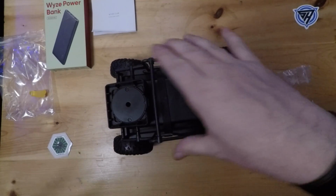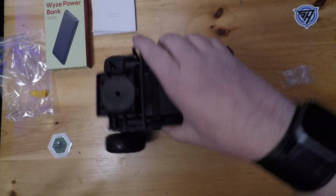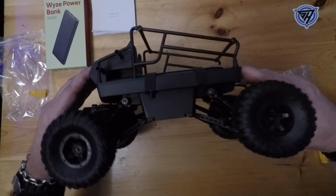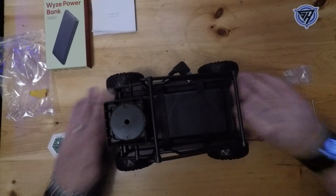So that's got the battery pack in it. It's pretty spongy. Got plenty of play in the wheels.